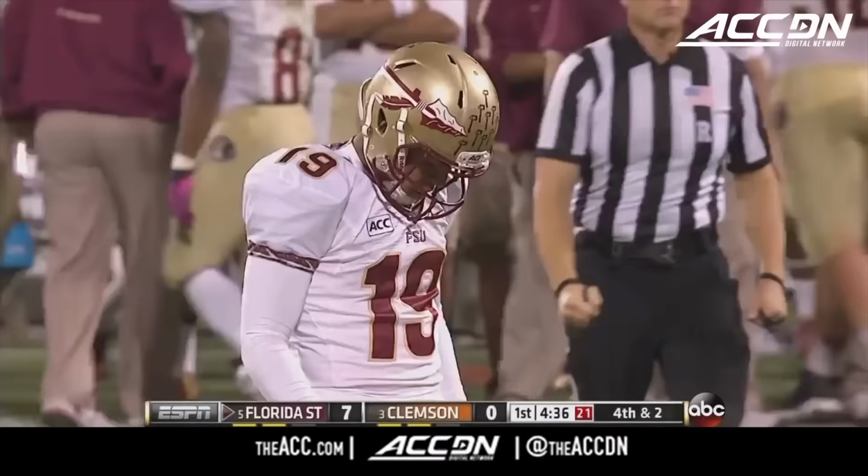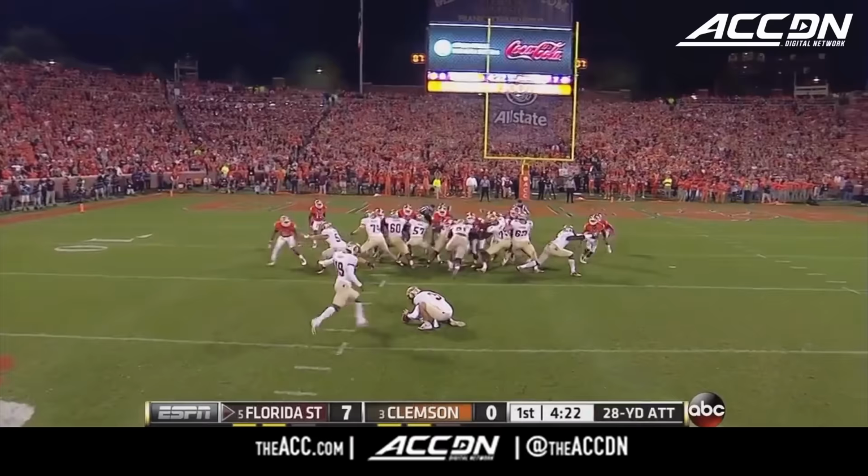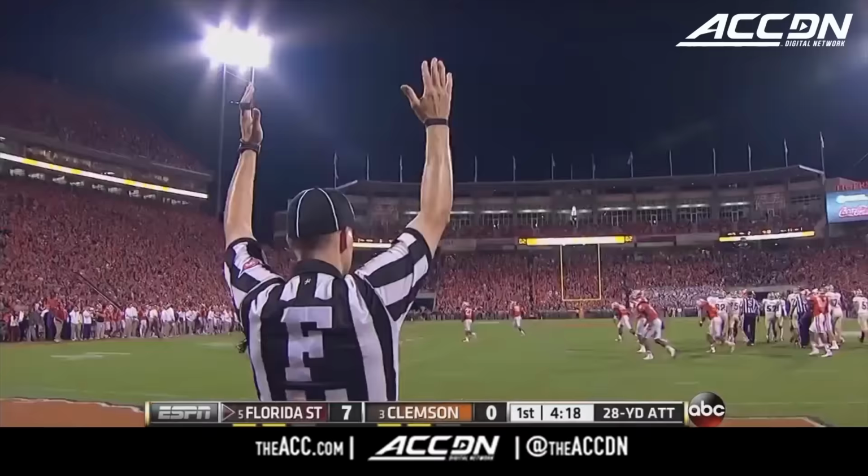Jason Beatty is the holder. Awayo. He's 7 of 7 this year, kicking field goals with a long of 45. This will be a 28-yarder. Perfect. He is now 8 of 8. And the Noles build a 10-point lead.